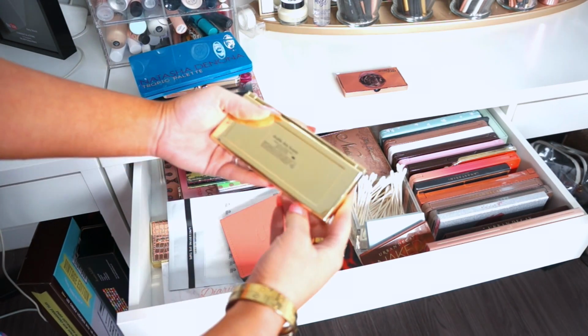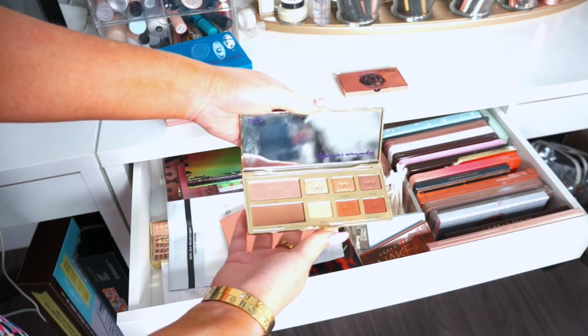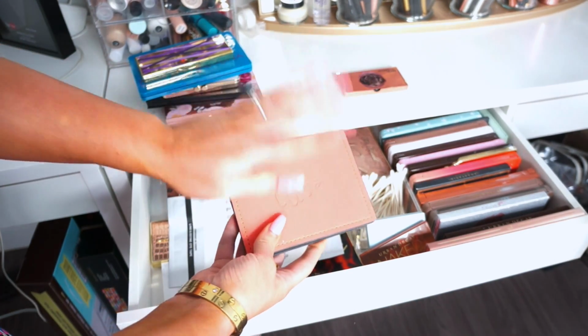Then we have this little guy from Tarte. This is their Double Duty. Ooh, this is a pretty palette. Actually, oh my God, see, this is gonna be my problem. I'm gonna wanna keep everything, but I'm gonna keep this one. This is a little Z palette that I have with some of my favorite shadows from Makeup Geek, so I'm definitely keeping this. I use that all the time.